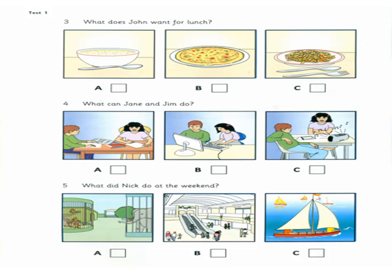Do you want to come to my house after school, Jane? Yes, please. We haven't got any homework today. Can we play on your computer? No, not today. My mum needs it for her work. But we can listen to my new CDs. Okay, Jim.